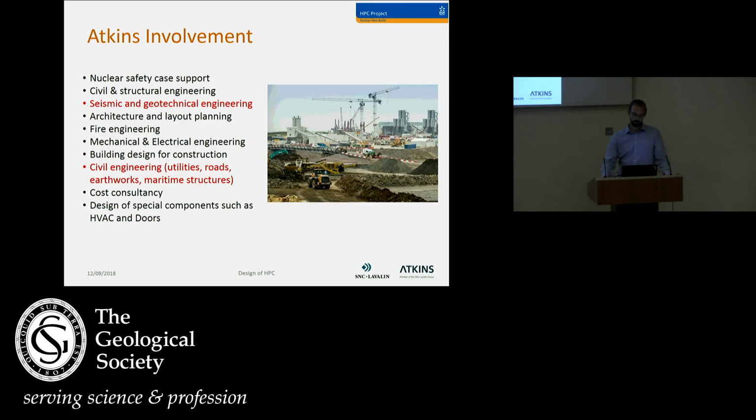Atkins' involvement on and off has been for the last 10 years, since 2008, providing a number of services that you can see up there on the screen. And from a personal and geotechnical point of view, some of the things that I'm going to touch on tonight are the seismic and geotechnical engineering, some of the civil engineering, the earthworks, and also go a little bit beyond, as I mentioned, into the structural design and some of the digital tools that we've been developing at Atkins to increase efficiency and help delivery on site.